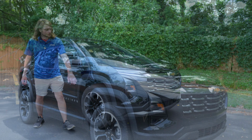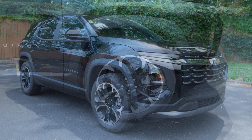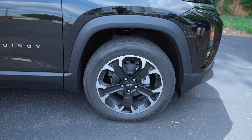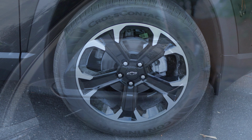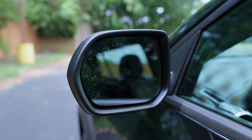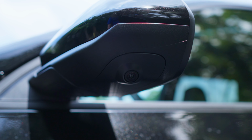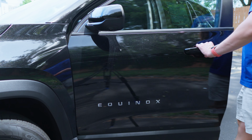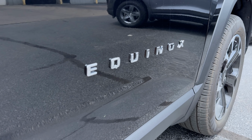Now, if we work our way over to the side, you'll notice you get some cladding up around the wheel wells here. And then this one here is sitting on these 19-inch black machined aluminum alloy wheels. They're a two-tone wheel, look really nice here, but nice big 19-inch wheels. Body colored side mirrors, they're manual folding. They are heated. They've got the cameras up underneath, but no turn signals built into these ones. Keyless access on the door panels here with this little button. You got your Equinox word mark here on the side, some cladding that runs across the bottom.